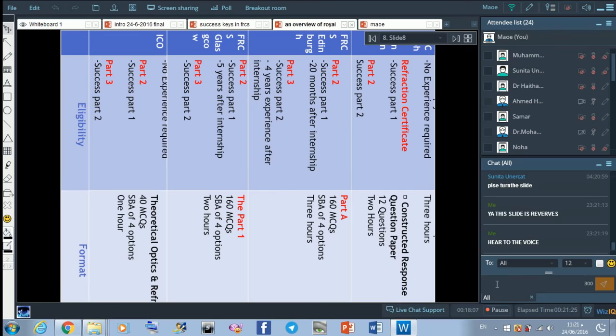The second part of different types of fellowship is a clinical science test, except for London. In London, it is a refraction test only. You won't be examined in anything except refraction. The third part of each test is a clinical exam. The third part of the ICO exam will entitle you to the title FICO, or Fellow of the International Council of Ophthalmology.